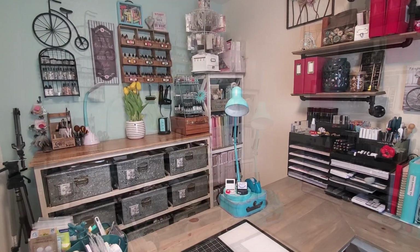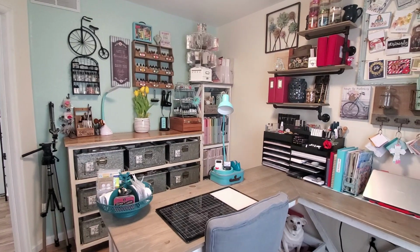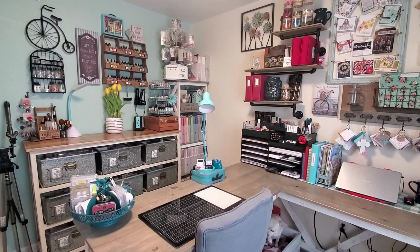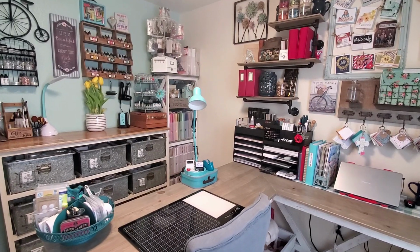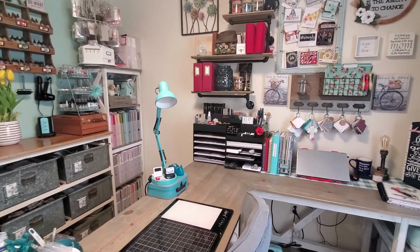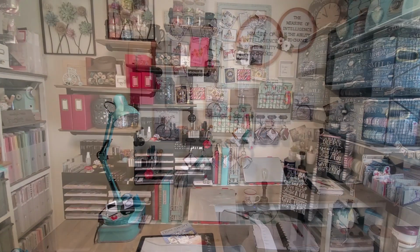This desk was created by my husband. He made it to my specifications, and it matches a lot of other items within my home and in my craft room. When my husband asked me how large the desk needed to be, I sat down in this empty room and I placed tape all along the floor, and I laid down my craft mats and my computer and all of my items because I wanted to make sure everything would fit.